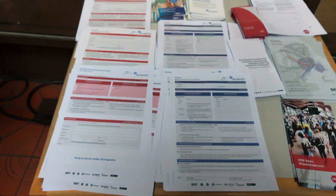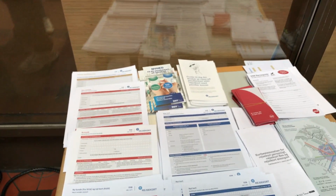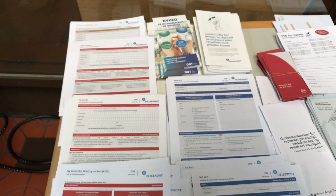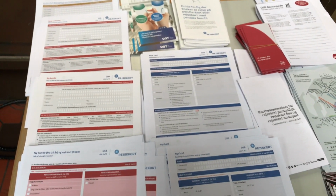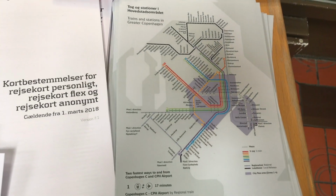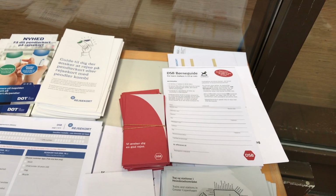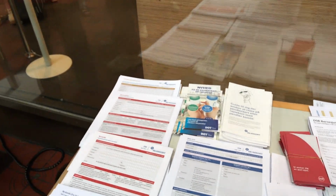We've also got some forms down here if you need to fill anything out, but that's more for residents. But if you are a resident here, this is where you can fill out a form to get yourself a commuter card. You can also pick up a map showing you all the different stations, a guide for children. There's just a lot of information here.